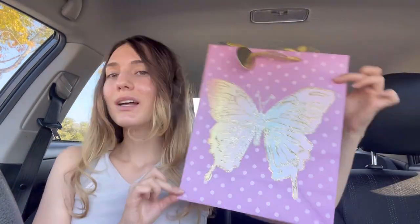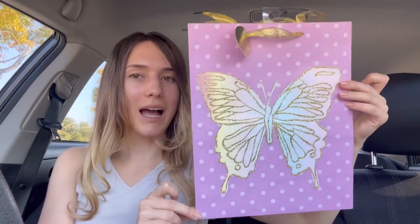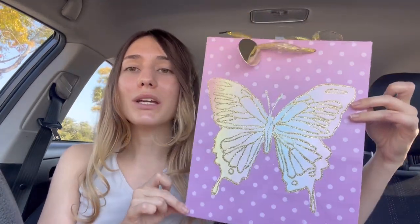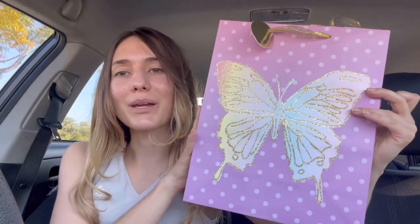I'm super excited. The first thing I got is the gift basket itself. So I just bought this gift bag with this sparkly gold butterfly, and it also has some light pink polka dots. I just thought this was so cute and perfect for the coloring of all of the items that I have, which you guys will see. This just fits perfectly, and it is a cute Barbie theme.